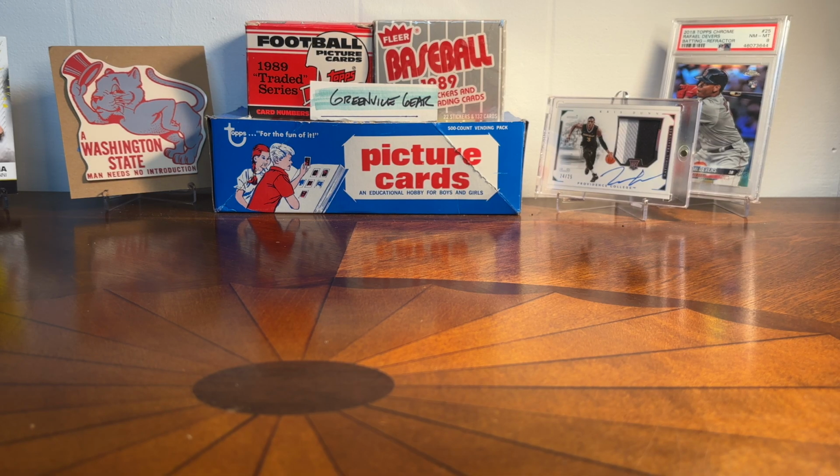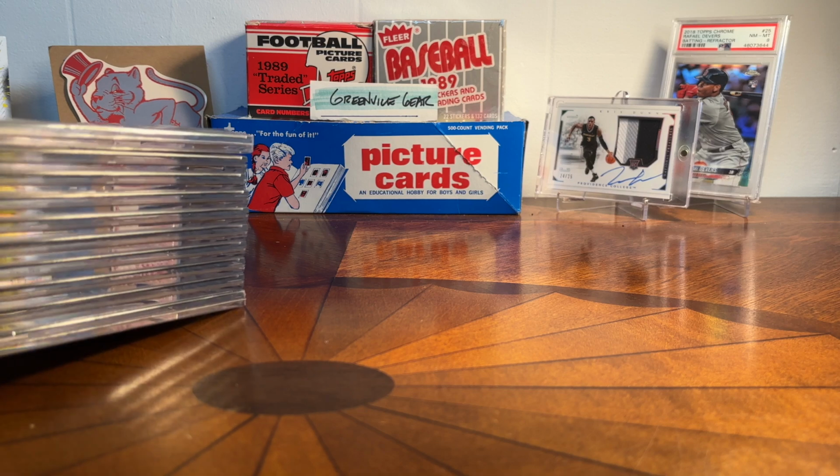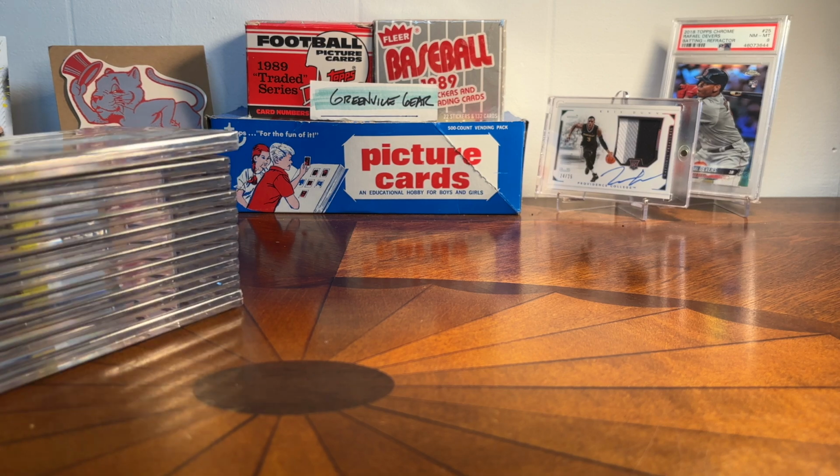But anyway, that's the reveal. Let me know which was your favorite or something you were surprised by of this reveal of these 10 cards that came back.